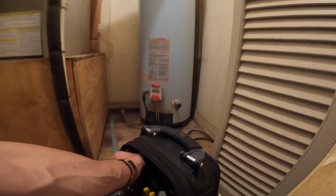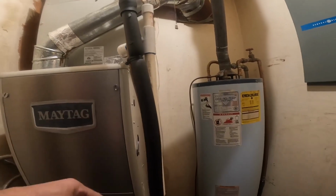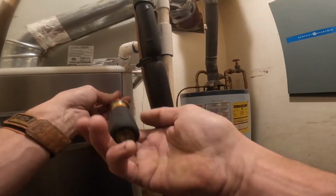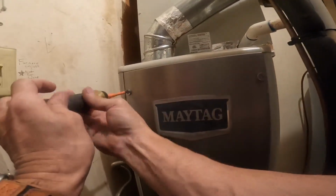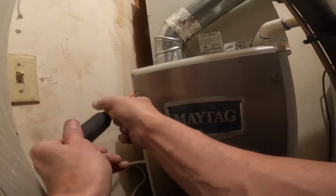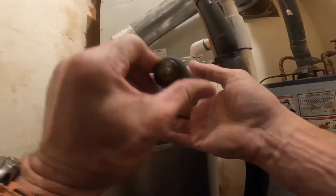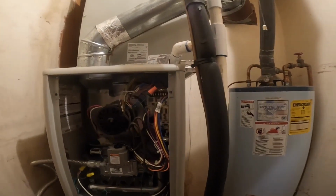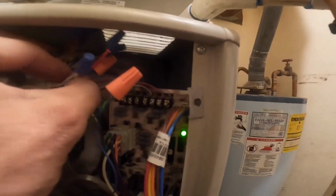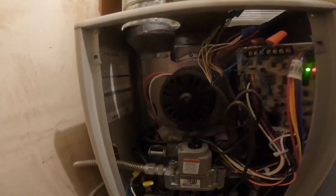Yeah, that's the power for your furnace. And this is an old furnace. It's not that old. Let me see here. Light's still hooked up. Valve's turned off. That's not good.